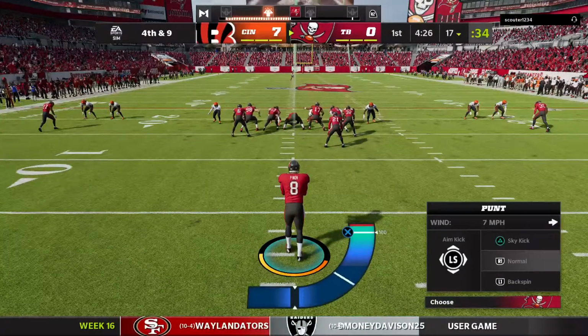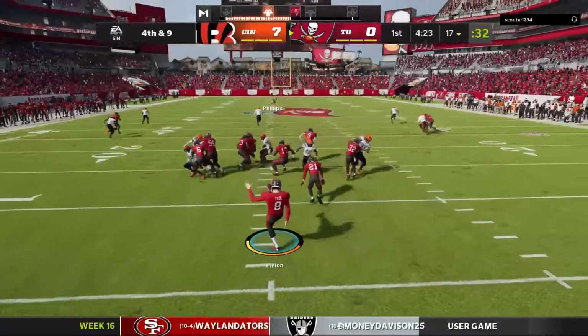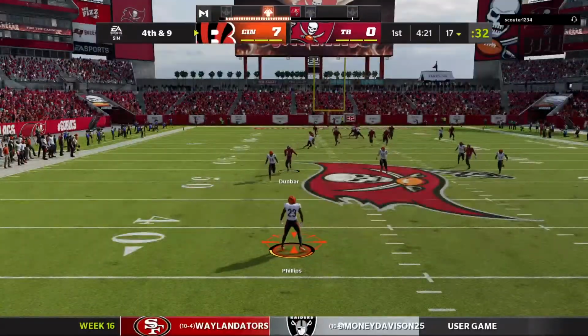Here's Bradley Pinion now, standing just outside his own goal line. 44 on his first punt, and this is a good kick as well.